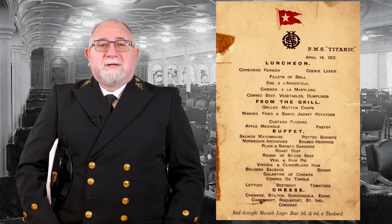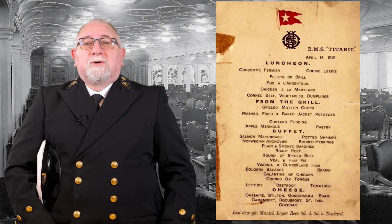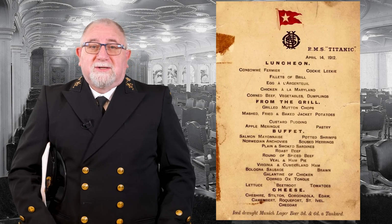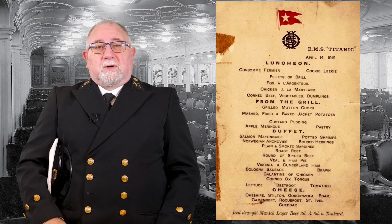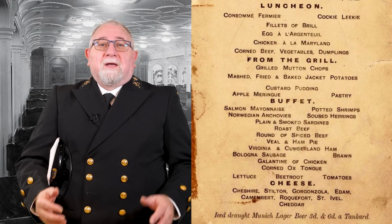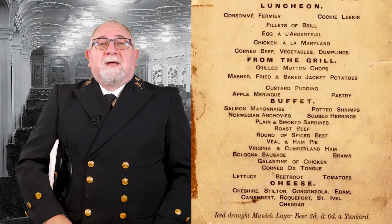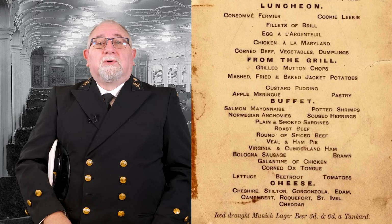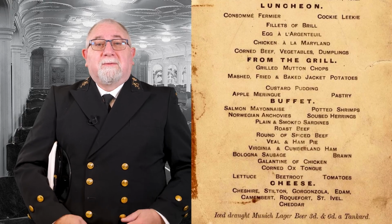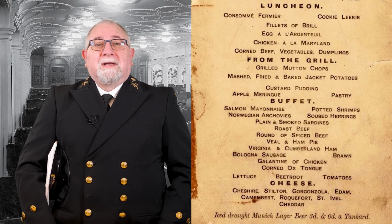Now, St Ivel cheese was served on board Royal Mail ship Titanic to the first class passengers as the final course of luncheon on April the 14th, 1912, the fateful day that the ocean liner struck an iceberg. You may see from the menu on the screen that many other popular cheeses were also available, such as Cheshire, Stilton, Gorgonzola, Edam, Camembert, Roquefort and Cheddar. Now, before I show you how to make St Ivel, let's talk about the history of this interesting cheese.